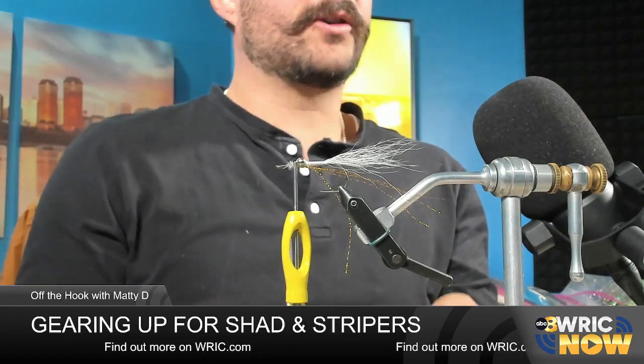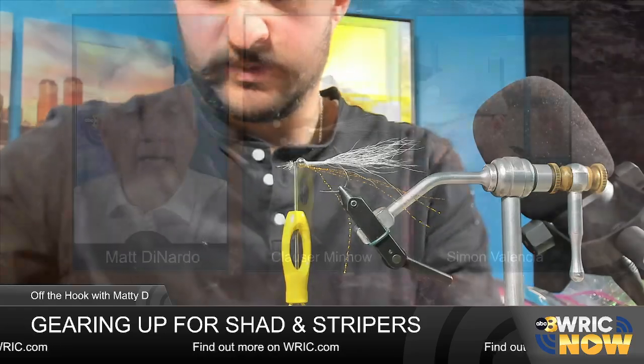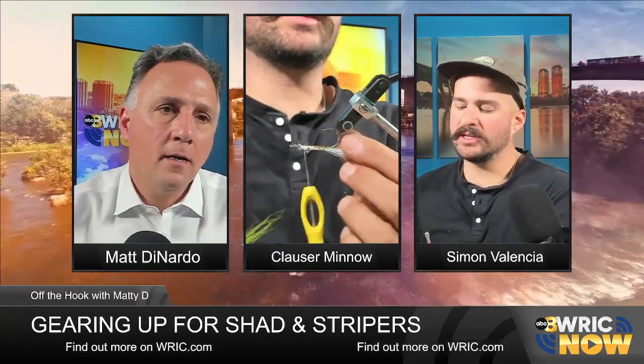I use a lot of chartreuse in the spring. Is that more because of light conditions? When we're fishing for stripers, we're fishing either dawn or dusk for our best action. So a brighter fly is seeable in lower light conditions? Yeah, it's a couple of things mixed. One of them is that stripers aren't picky.